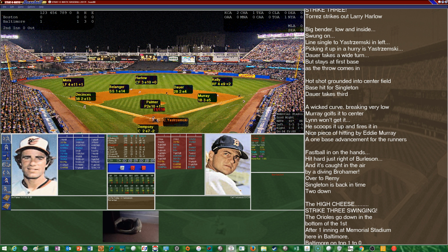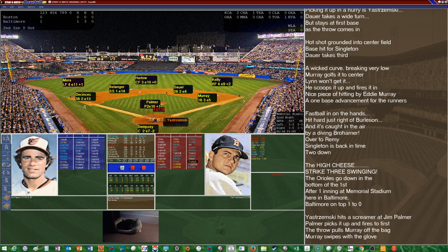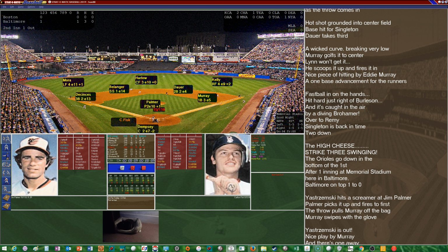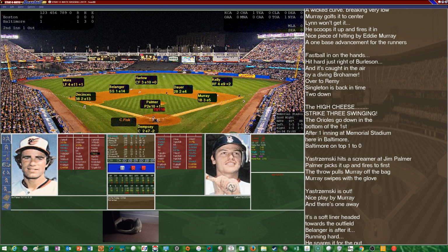So Carl Yastrzemski up now. Yastrzemski will lead it off for the Red Sox here on the top of the second. .273 hitter on the season with 7 homers and 33 runs batted in. And he'll ground one back to Palmer. Flips over to Murray for out number 1. So that'll bring up Fisk. Fisk's among the league leaders in a whole bunch of categories, including average at .331. He has 11 homers and 43 runs batted in. And it'll be off the 6th column. There's not much there. And he'll line out to Belanger at short for out number 2. So 2 up and 2 down, the Red Sox second.